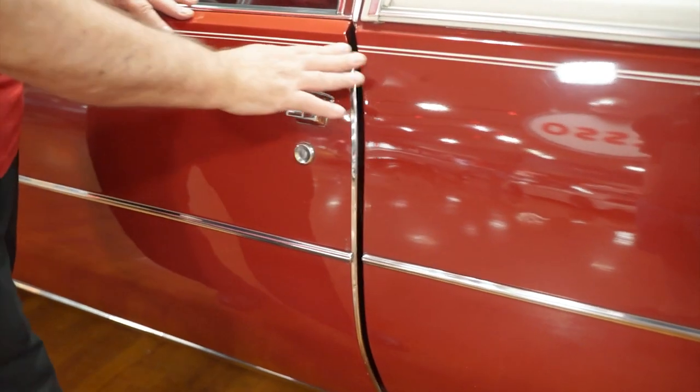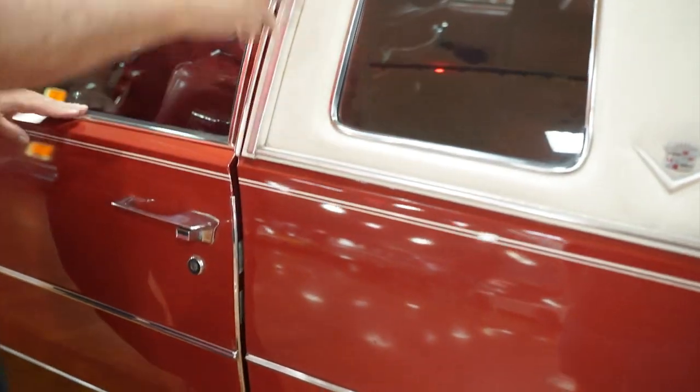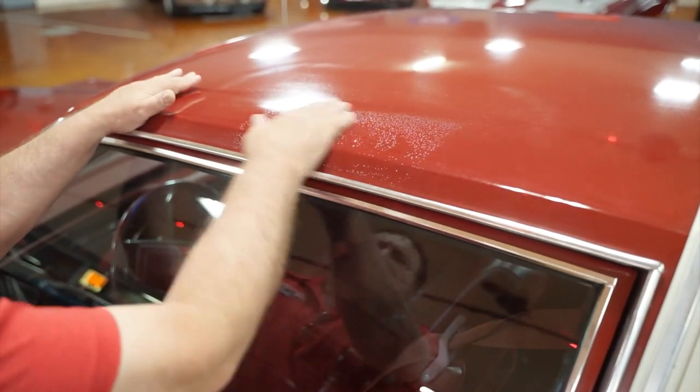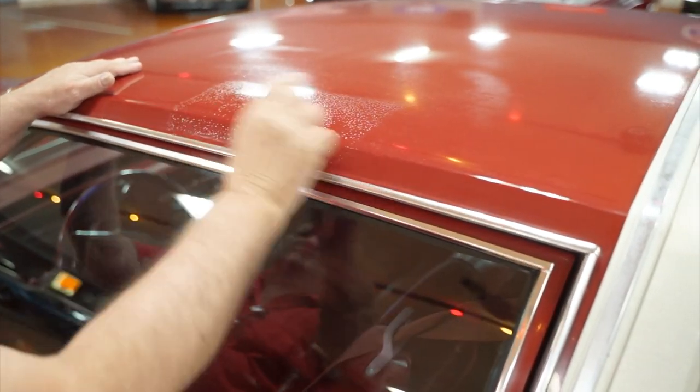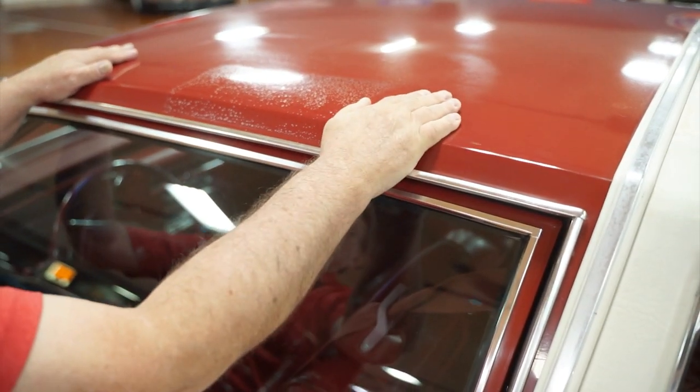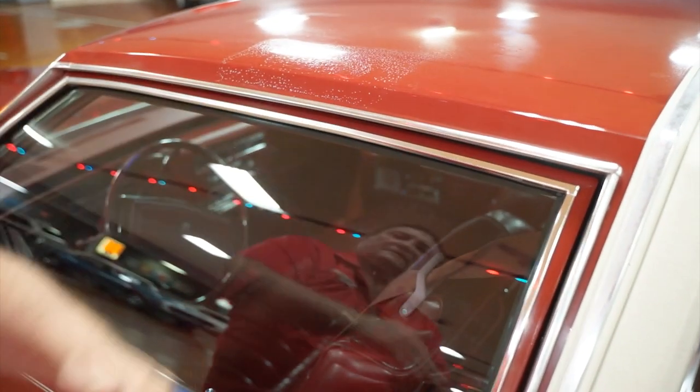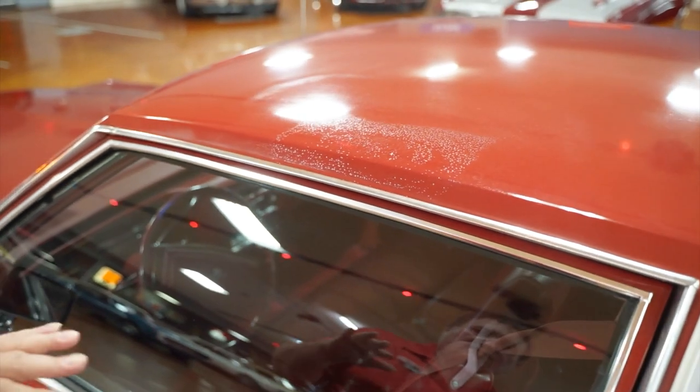And again, you can see this painted on pinstripe continuing on. It's an area right here. The rest of this is all original paint. Something must have scratched it here. Someone made an attempt to fix it with a spray can. Obviously, it didn't work out very well. But we're leaving the car as it is for its originality.